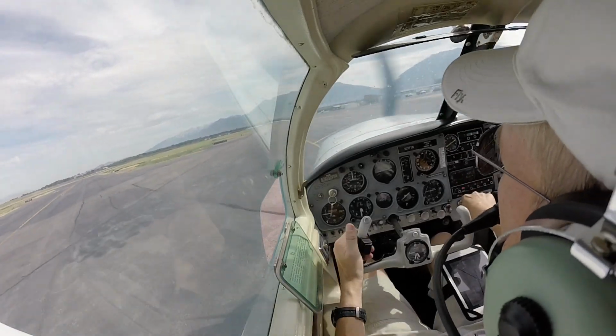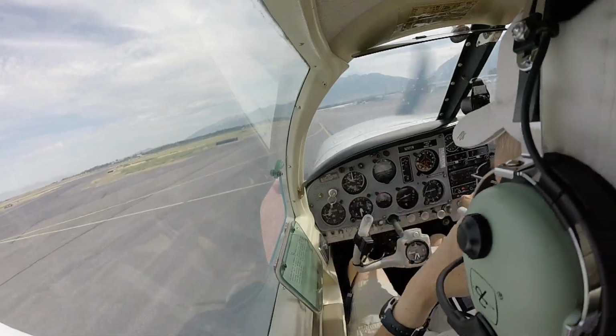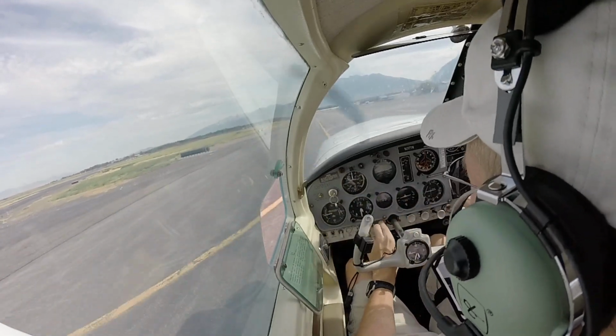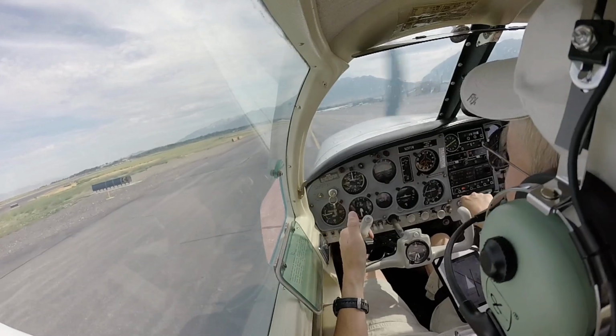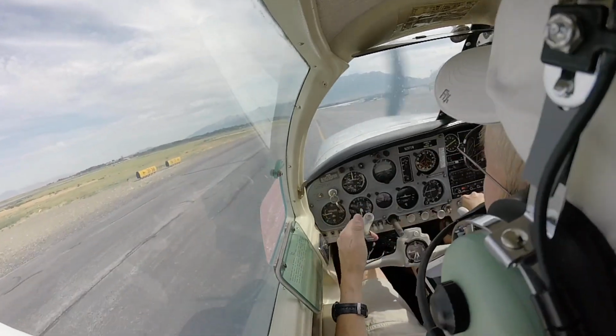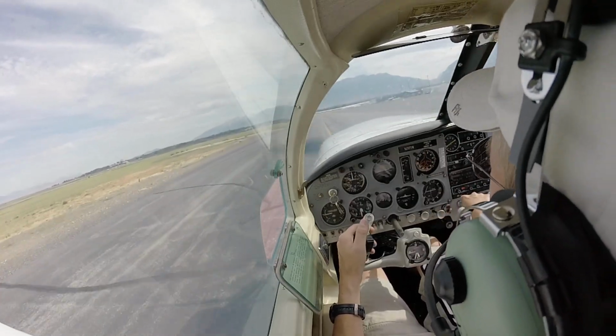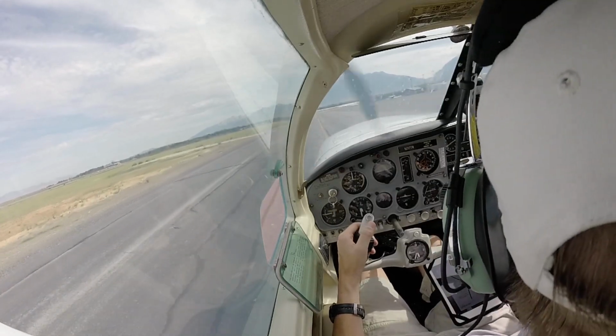Flaps are up, mixture's lean for taxi. I'll just pull it back a little bit. Provo ground, TBM November 850 uniform with Sierra, looking for a southeast bound vehicle. All flaps are open, fuel pump. TBM 850 uniform, Provo ground, runway 13, taxi Alpha, cross runway 18. Taxi to 13 via Alpha and across 18, 850 uniform.